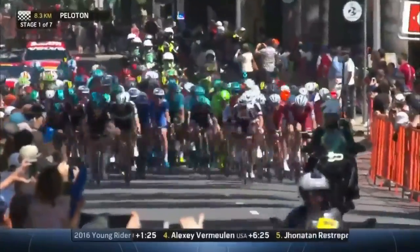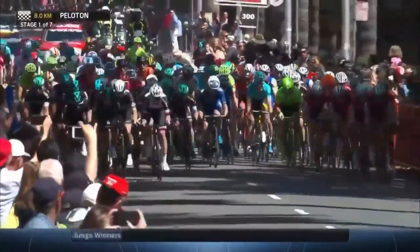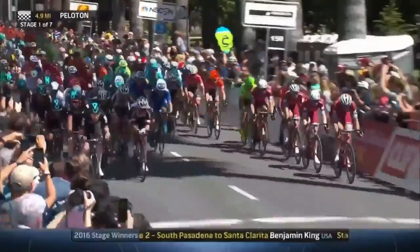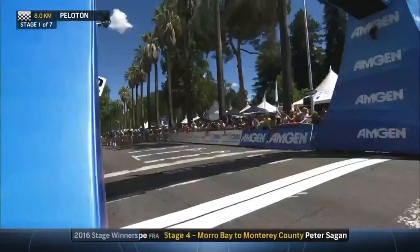You can spot him. But there's also a number of riders pretty close to the front from Bora Hansgrohe. They'll be looking after Peter Sagan, and also Sunweb starting to make an appearance up towards the front. They don't have too many really fast sprinters on their squad here, not some of the fast men like Michael Matthews, who's taking a little bit of a break.